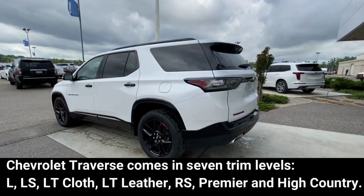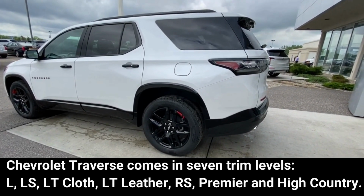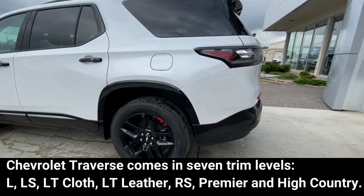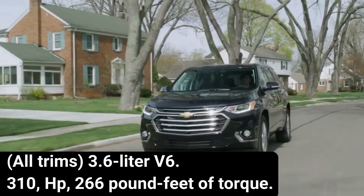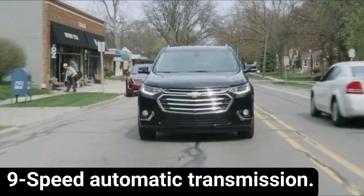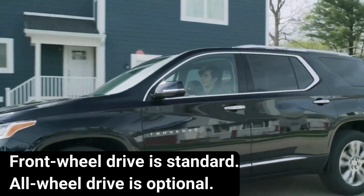Chevrolet Traverse comes in 7 trim levels: L, LS, LT Cloth, LT Leather, RS, Premier, and High Country. All trims are powered by a 3.6-liter V6, 310 horsepower, and 266 pound-feet of torque, paired to a 9-speed automatic transmission. Front-wheel drive is standard, all-wheel drive is optional.